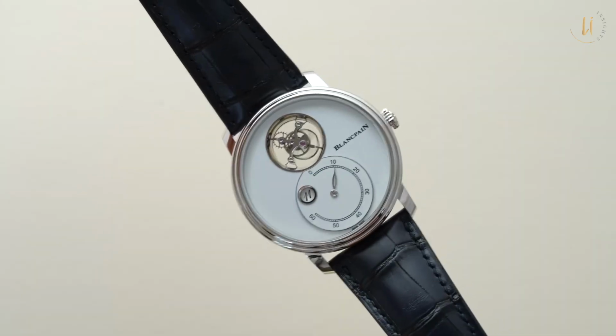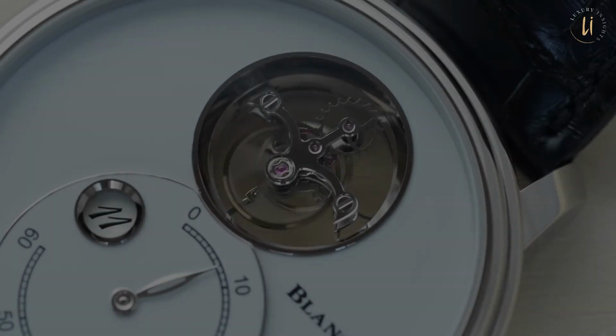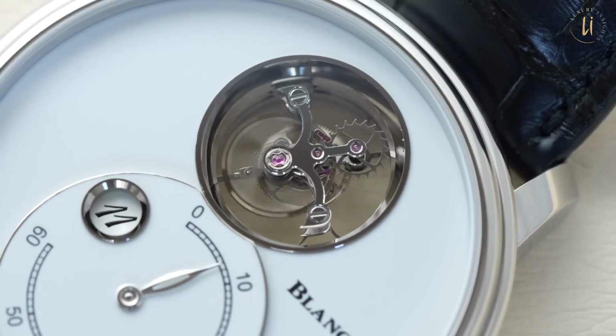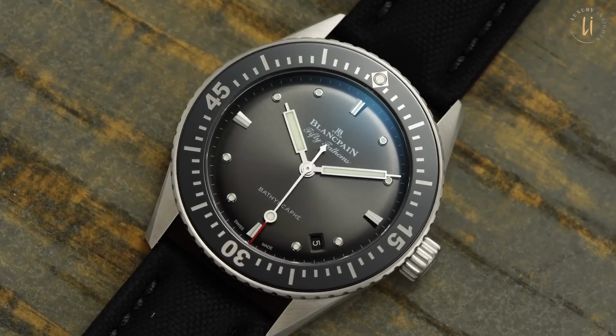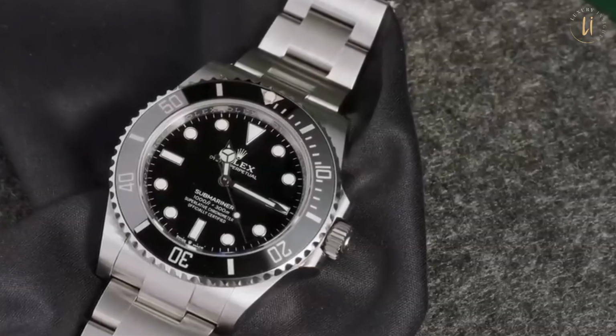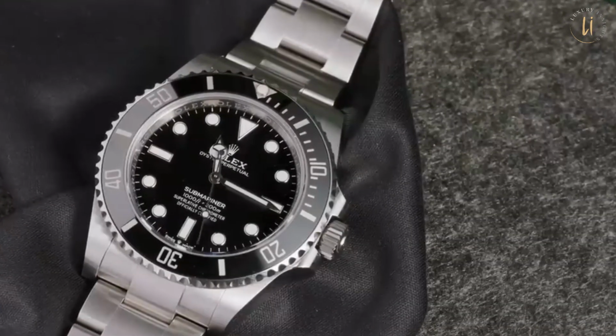Inside, Blancpain uses in-house calibers with 5-day power reserves and silicone hairsprings for accuracy and durability. The movements are finished beautifully, with perlage, beveling, and custom rotors that Rolex simply doesn't expose with its closed casebacks.